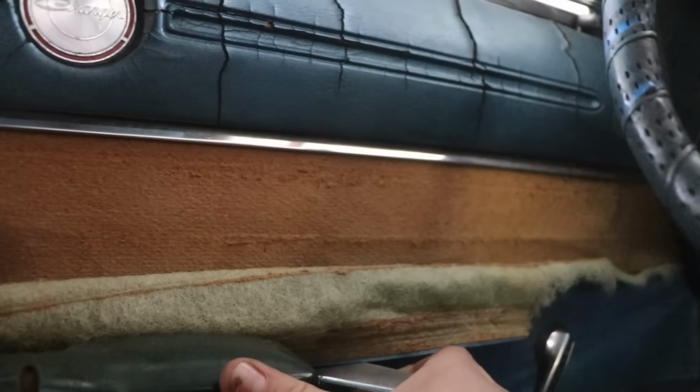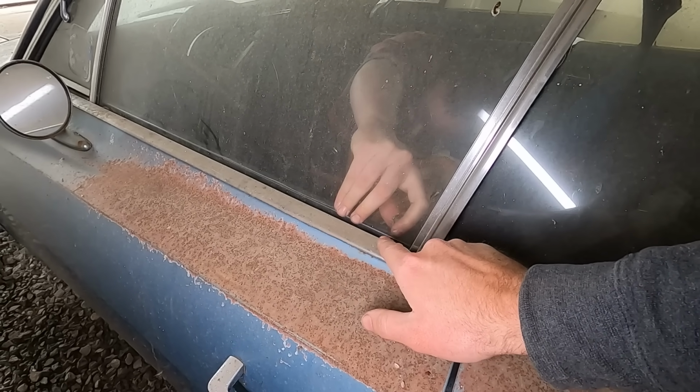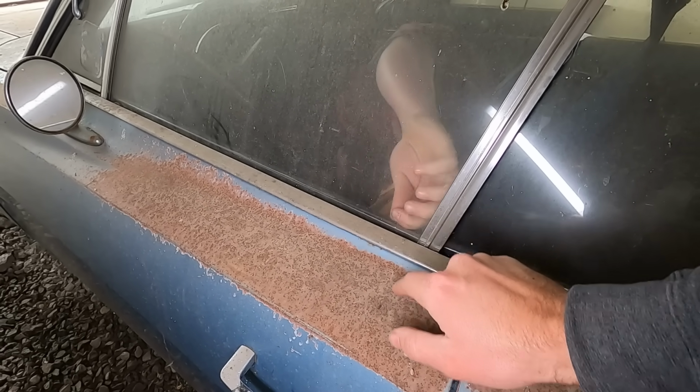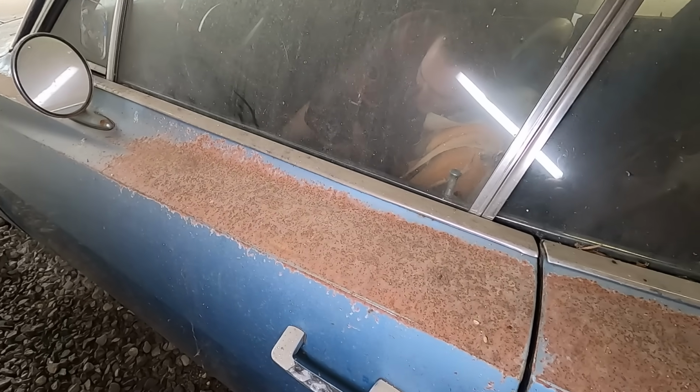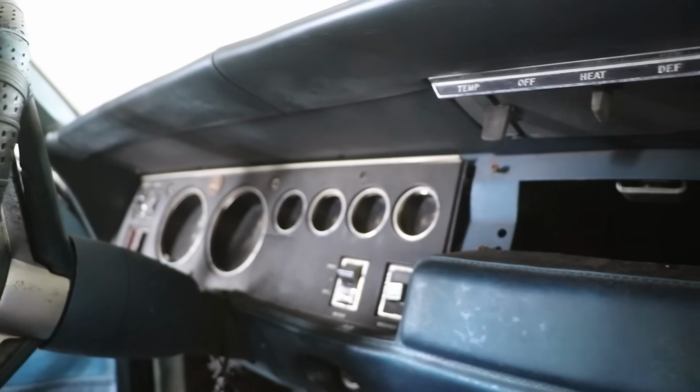Oh, it smells like a charger. Uh oh, the push tab is pushed down. There you go. Oh, we got both doors working. Oh, hey, hello, we got two cameras. The gauges are all there.